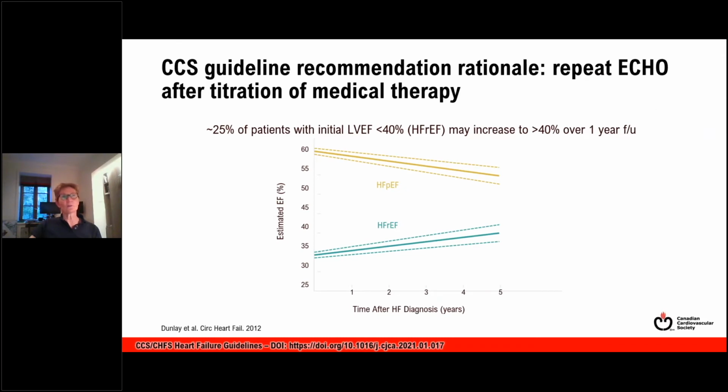This slide is also quite old, but it shows that with only ACE inhibitor and beta blocker, 25% of patients with reduced ejection fraction will improve their EF above the 35% threshold for primary prevention ICD.